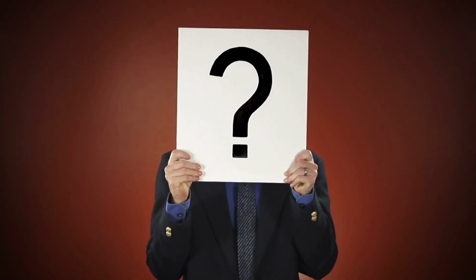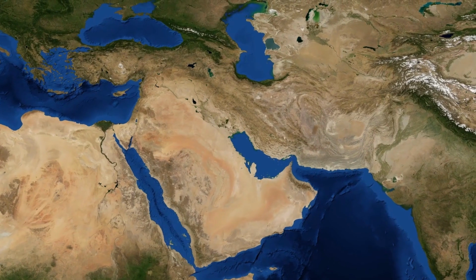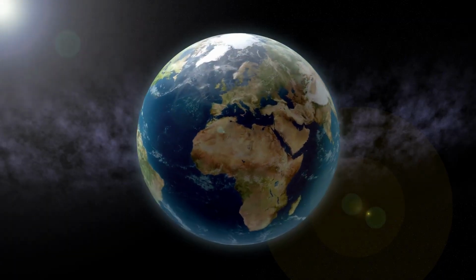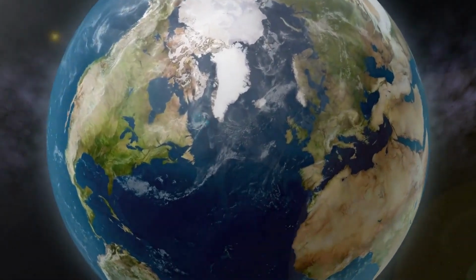But this is where the question comes up. The ones that moved up north were dark-skinned because everybody came from Africa, and that's no different than the Middle East or Sweden. You guys should know, the more north you go, the colder it gets, and in this situation, you're less exposed to sunlight.